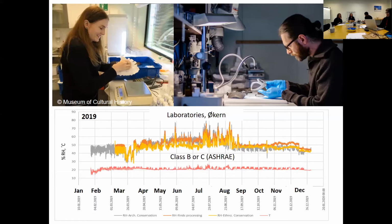However, we've seen several deviations from our climate aims during the year of 2019. And what we have to watch out for is how the disruption affects the risk of damage to collections if this is a regular event, which I would think it is, and how more uncontrolled conditions in the labs affect the risk of damage when we take things out of storage.